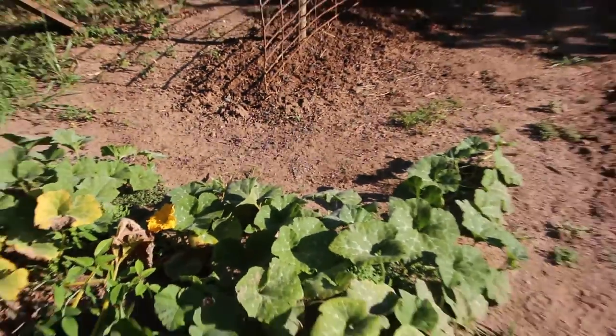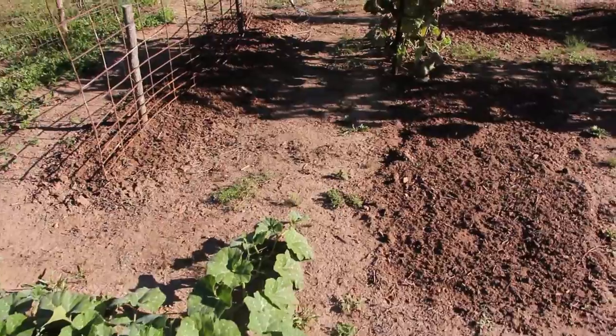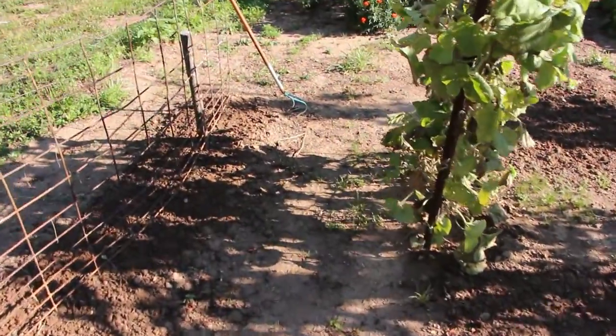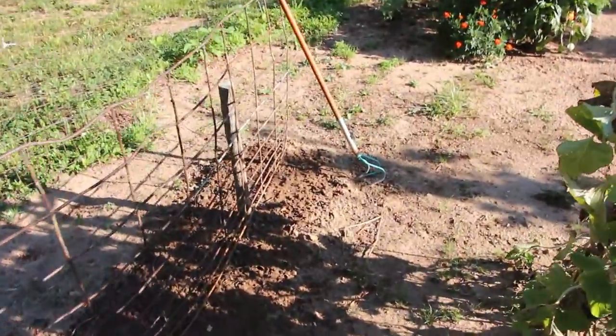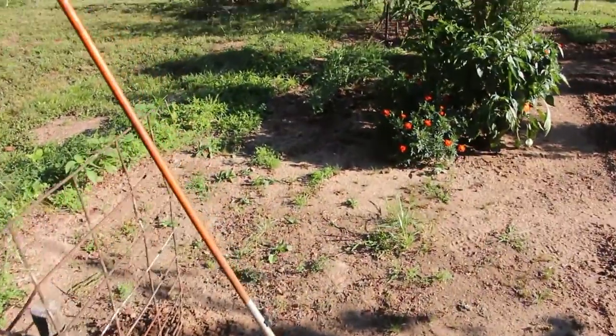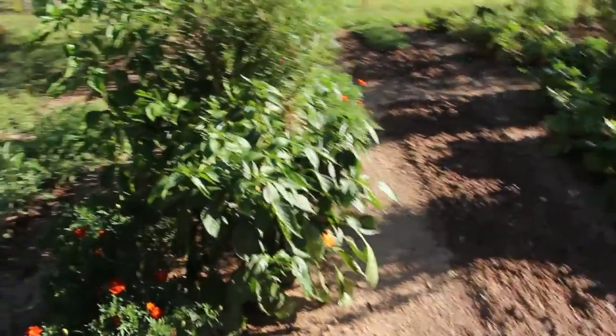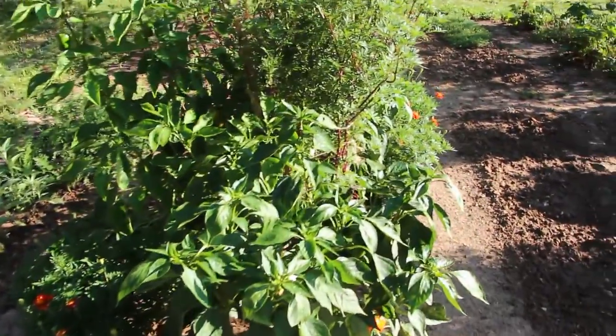And fortunately, we didn't have any vine borers, but we've had Japanese beetles and cucumber beetles. Two kinds of squash beetles. We've had corn silkworms. We've had hornworms. But the garden is still producing.